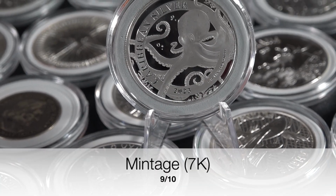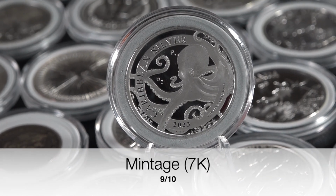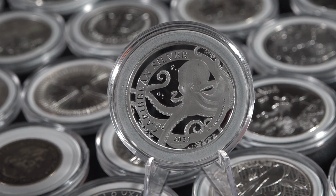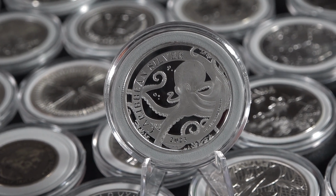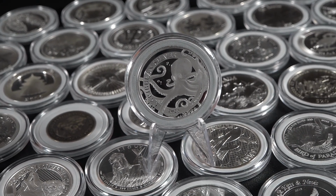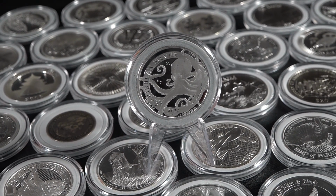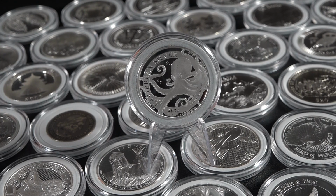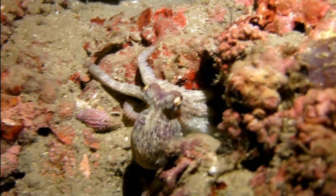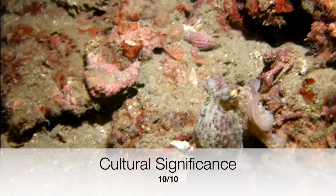Cultural significance is next, and while the octopus is not considered a keystone species in Barbados, their significance is large. They are often referred to as sea cats and are vitally important to the ecosystem, providing major enjoyment for those who like snorkeling and scuba diving off the island, as well as the fine taste in cuisine. This being combined with the obverse coat of arms scores it a solid 10 for culture.